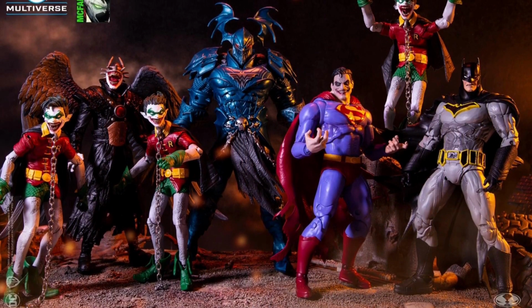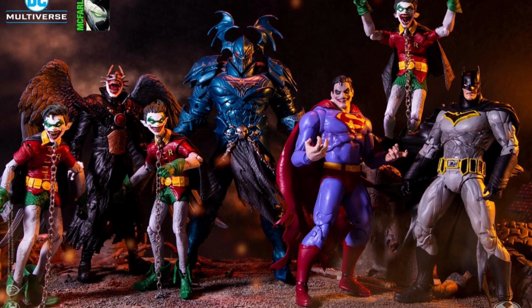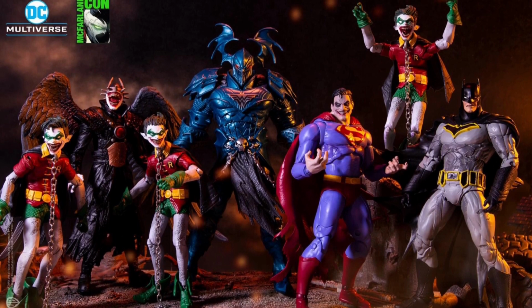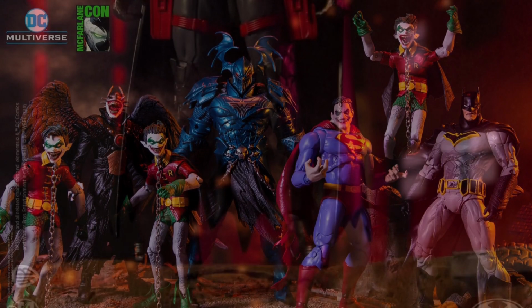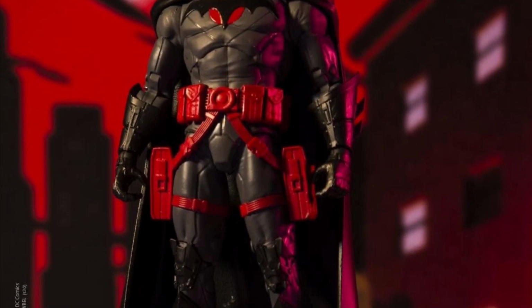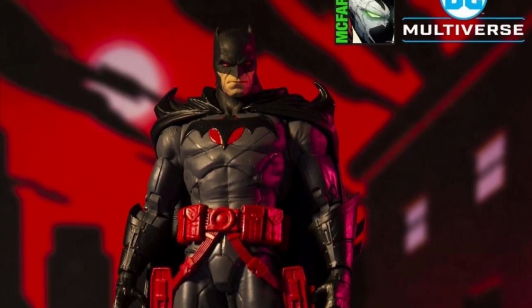Then we have some armored type Batman, and then the animated series Cyborg, I believe. Then we have all these characters here, not too familiar with them besides Batman. I don't know what kind of Superman that is. He kind of looks Joker-ish, and it looks like another armored type Batman figure back there. And then we get the crazy looking Robins, and I think that's the Batman Who Laughs behind them. And then my favorite reveal from the Multiverse from McFarlane is here, the Thomas Wayne Flashpoint Batman. This thing looks freaking awesome. Definitely gonna be getting that whenever it releases.